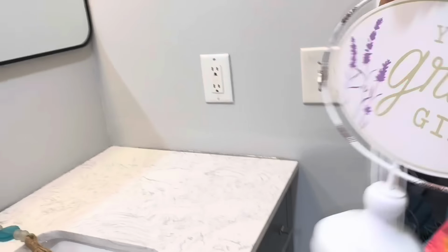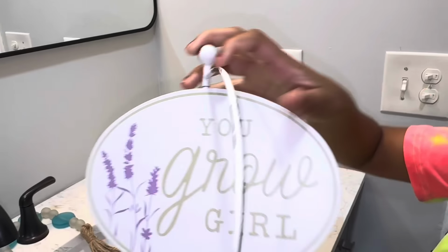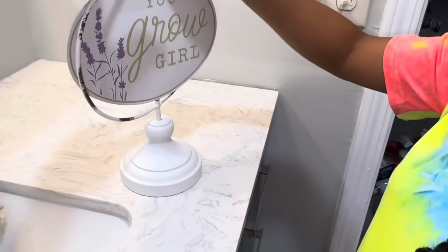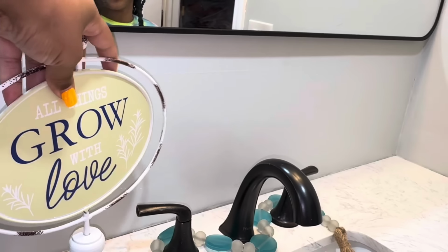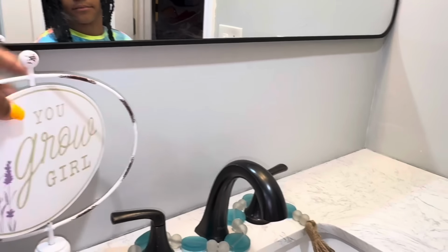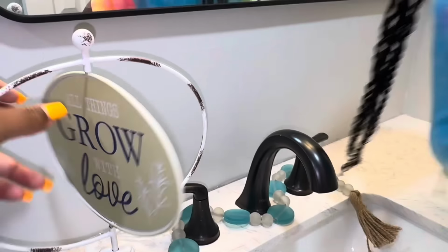All right, what's the next thing you have? It says, all these things grow with love. And this one says, you grow girl. Grow girl. That is so cute. I feel like this is within its own self, and you can put it right here. And what side do you want it on? So I can read it better. I think you should have you grow girl. You grow girl, but you can change it to whatever you want. Okay. So she wants it on this side right now. Or just like that.